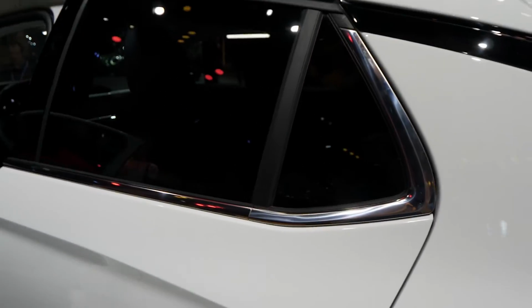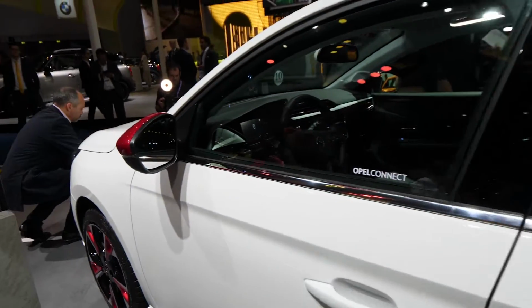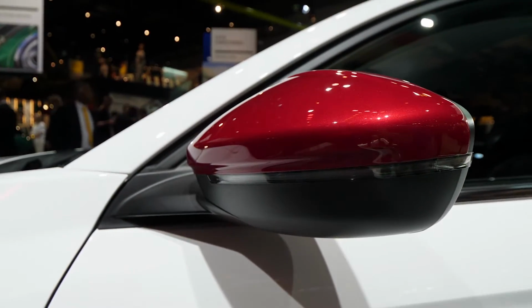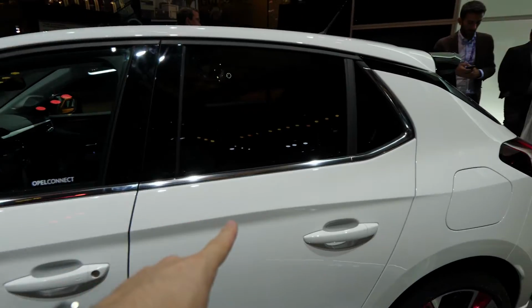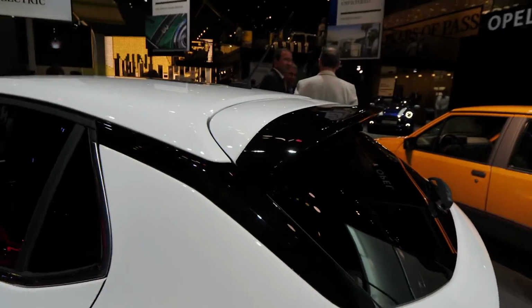Here we have the chrome design around the windows. It looks super nice. Also, I love the mirrors. We have a blind spot indicator there in the mirror. Also, LED light on the mirrors. Finally, Opel put the LED on the mirrors. Usually, Opel Astra and all that have the blinkers on the body. Also, I like the lines of the car.